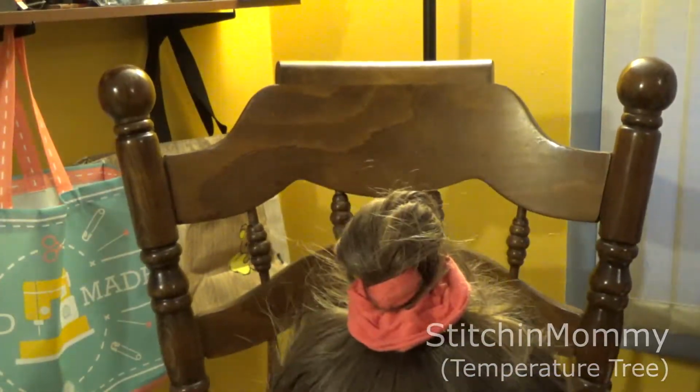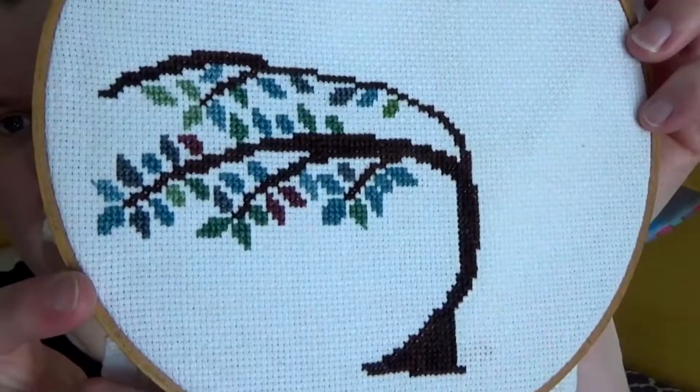Alright, let's get into the WIPs. So my first one that I worked on over the last 2 weeks was, of course, the Temperature Tree by Stitchin Mommy. I am not prepared. Let me get it out for you. So, this is what I did last time. Now, I work on this every single morning. I wake up at 5:30 in the morning and make myself some tea. And I sit here in this rocking chair and work on it.